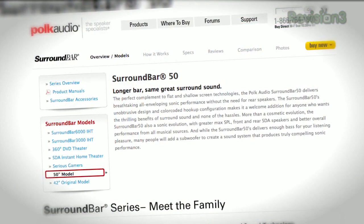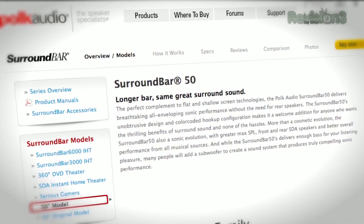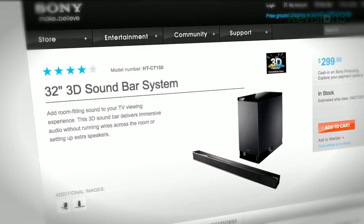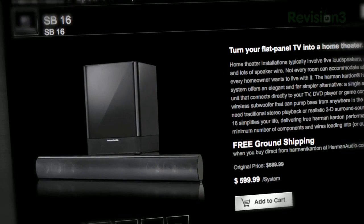Polk Audio makes a lot of good models, including the Polk Audio Surround Bar 50, which you can find online for like $720 to $750. You'll need an AV receiver and a subwoofer for that one, and at that price, you may as well get the rest of the speakers for the 5.1 system. The Sony HT-CT150 is less expensive at around $300, and it has three HDMI inputs and a subwoofer included. The Harman Kardon SB16 comes with a subwoofer too, and falls in the middle of those two price points at about $600. Harman Kardon's pretty good.